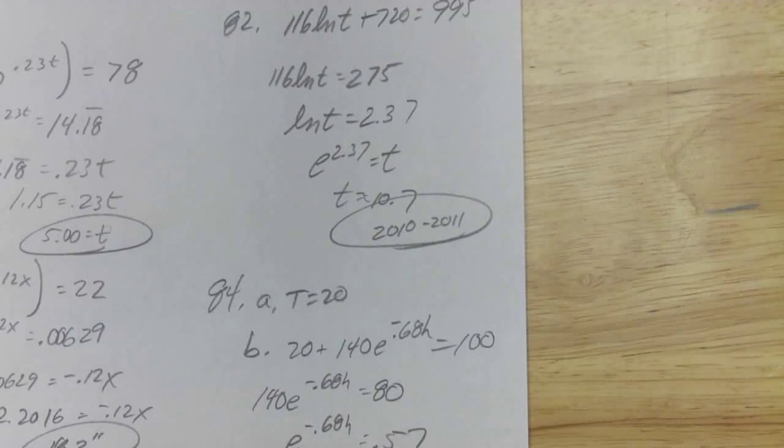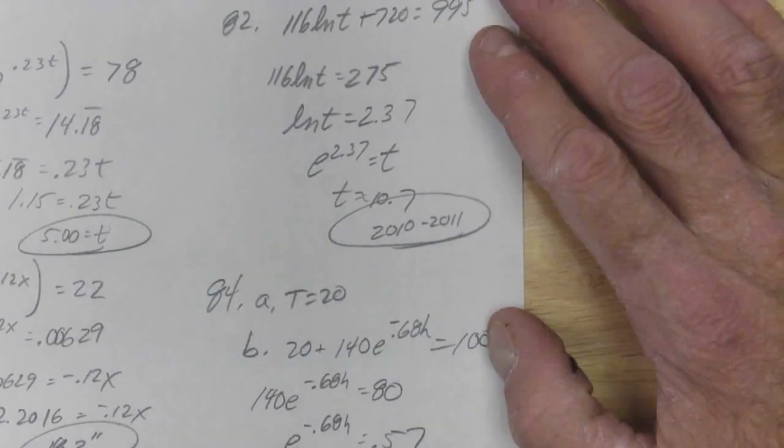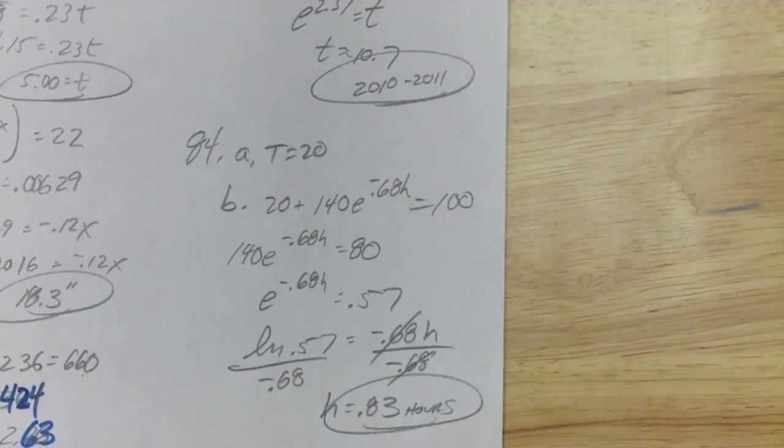Do you guys agree on 82? 10.7? And then 84. And if all this looks foreign, it's probably because your basic understanding of what a log is and how it works isn't quite there yet. Once you get it there, it'll be awesome.